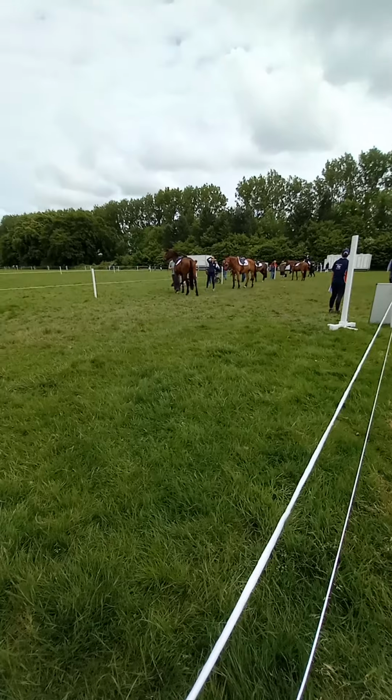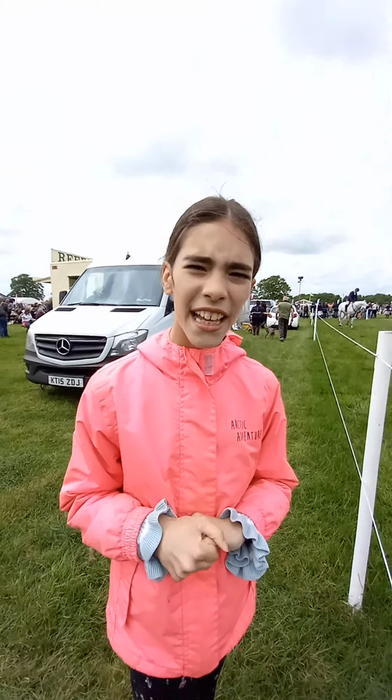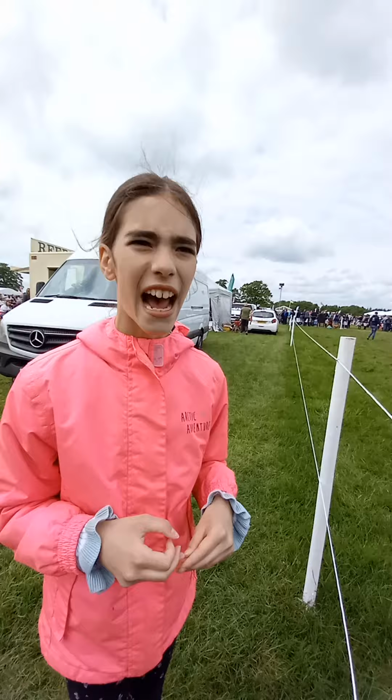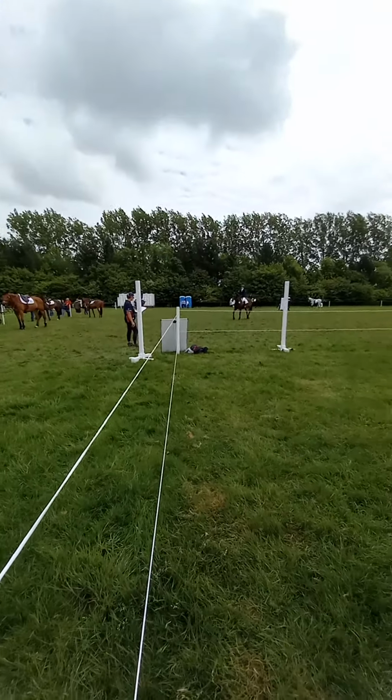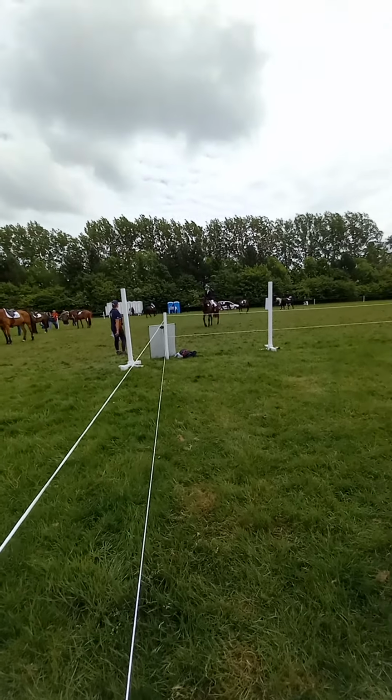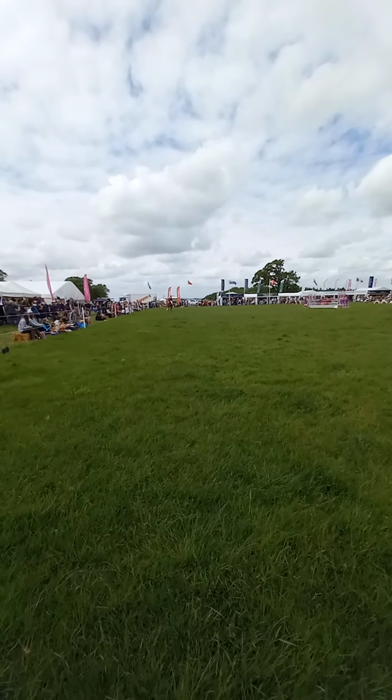They're putting a martingale on just so it keeps the saddle in place, because normally when you show jump you need to have a martingale on, because when you jump the saddle moves around a bit, but at least if it's attached around like a belt almost, it doesn't come off as easily. Look, there's a horse right there cantering. Wow, that's nice. Horse is walking now. Right, I will see you guys when I'm sitting down, and hopefully the show jumping has begun.